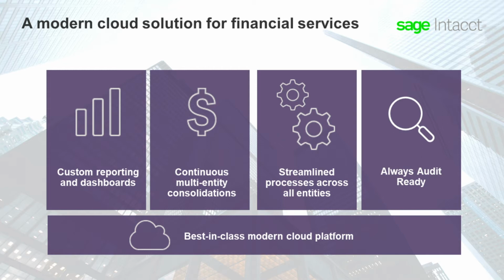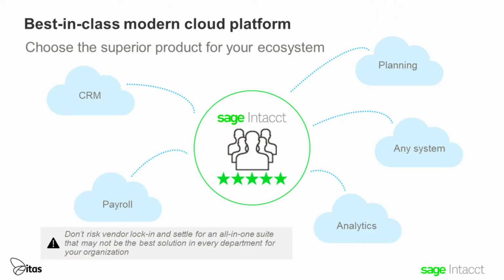Because of the way that the automation works, we have full visibility, full transparency, and at its core, it's a best-in-class modern cloud platform. It's not a platform that's been shifted onto the cloud, it has been built in the cloud and has been designed for the cloud. But one of the differences with Sage Intacct is that it's designed to be best-in-class core finance. It has a world-class API that can connect into additional modules to bring data in, but it acts as that powerful core finance, and you'll see that when we talk about some of the capabilities.